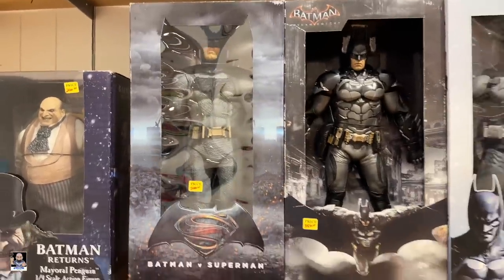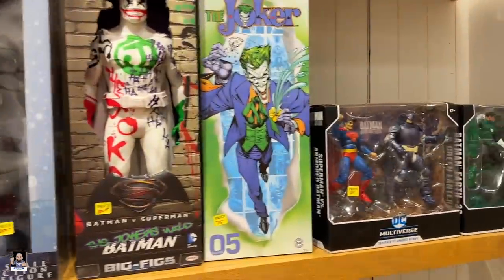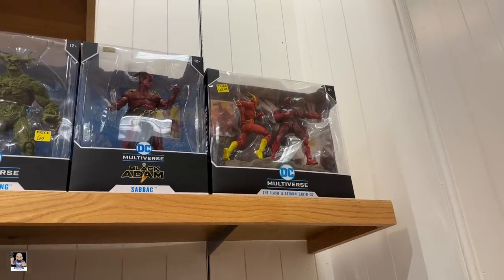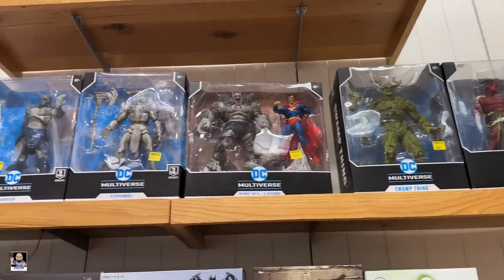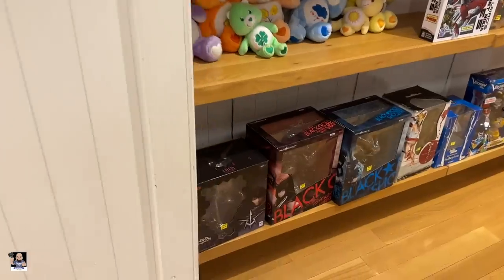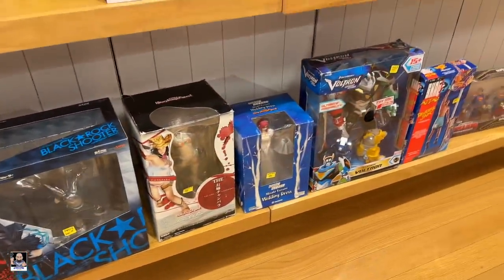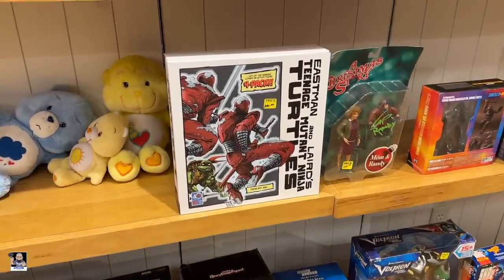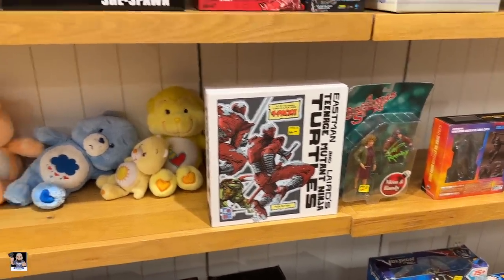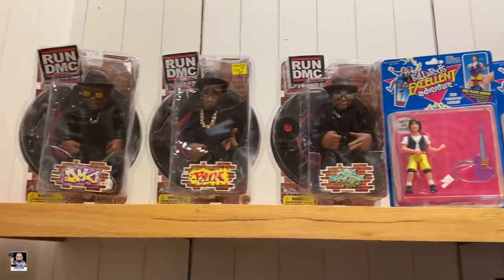Batman. Very nice. Got a Joker there. Got some 2-packs. Got Flash and Batman Earth 52 up there. Steppenwolf. Nice. Moving on down. Got some, looks like some statues down here. Nice little 4-pack Turtles right there. Got Frankie and Hunchback. Got Run DMC.